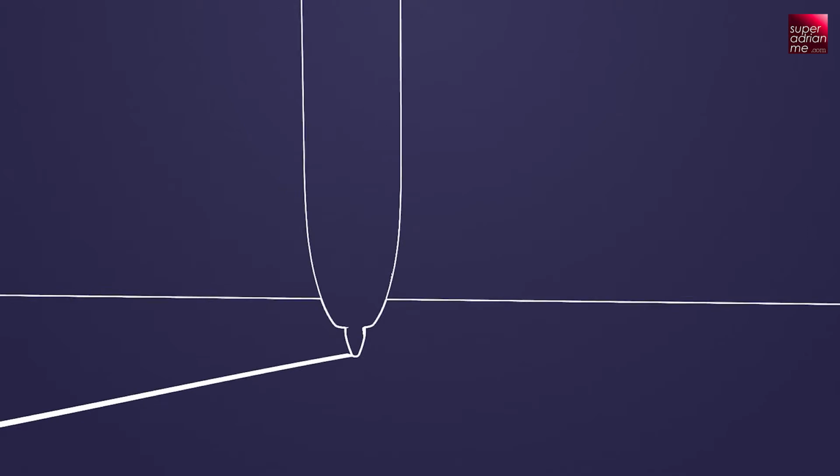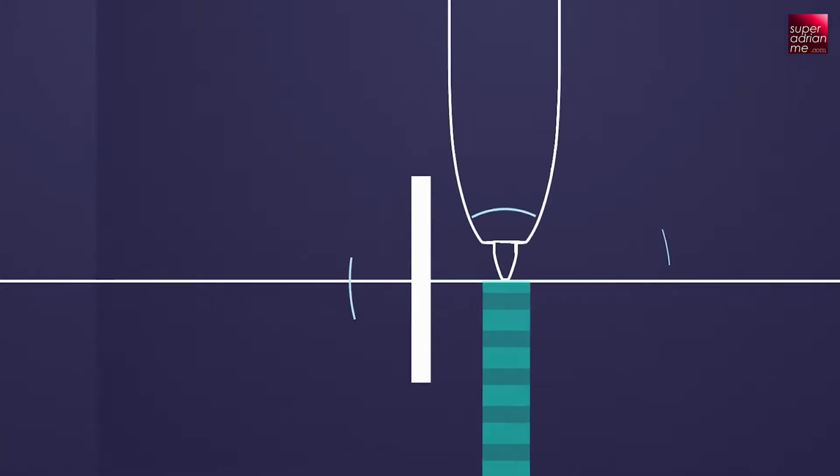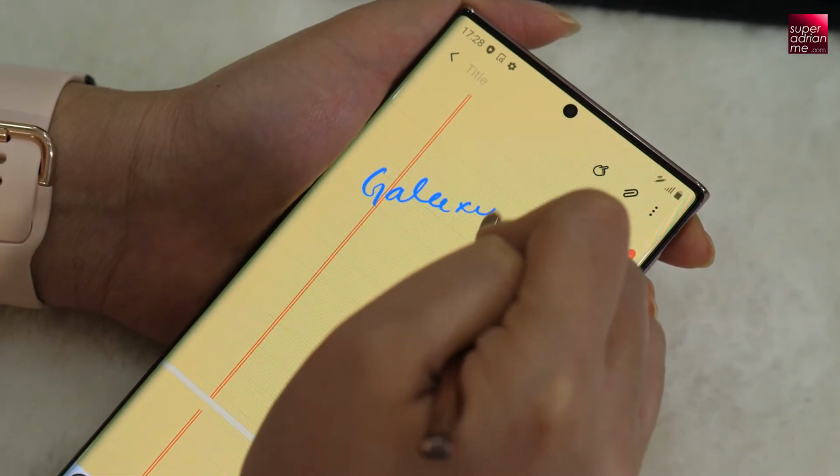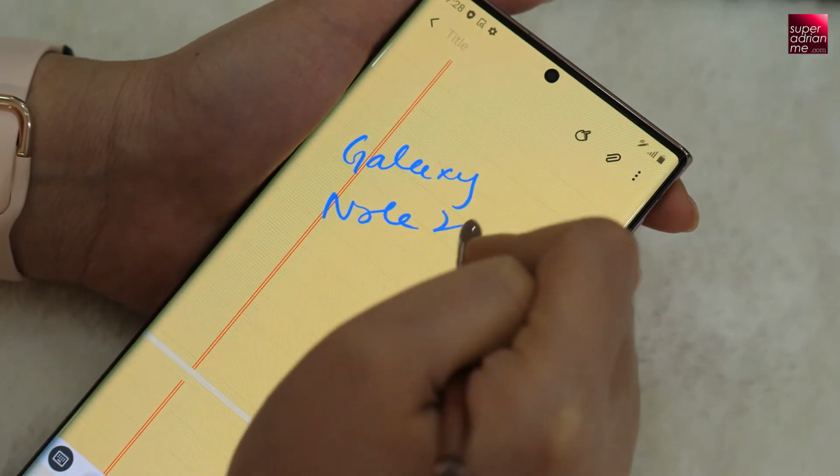The S Pen on the Note 20 now has 40% improvement in latency compared to the Note 10. And that means writing is actually smoother than ever. It's so natural that it feels like you're writing with a pen on a paper. Well, check out the latency test in this slow-mo video.